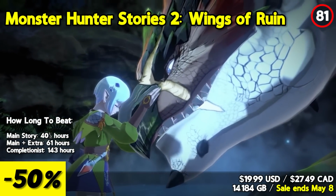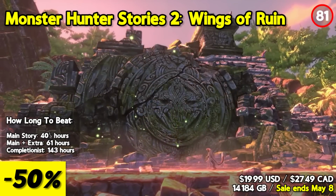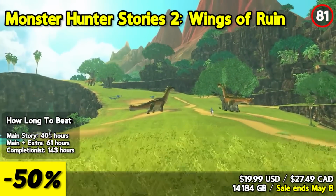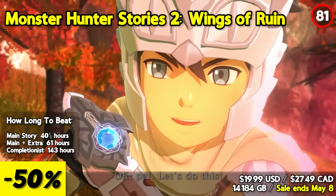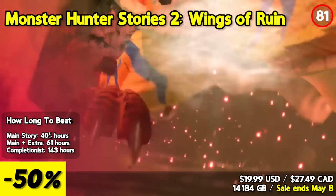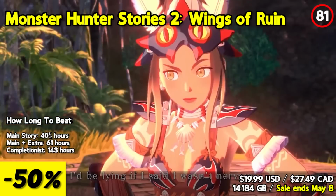Monster Hunter Stories 2 Wings of Ruin is an epic adventure that takes players on a journey to uncover the mysteries of Rathalos and its connection to the fate of the world. The game is set in a vibrant and expansive world filled with dangerous monsters and wondrous creatures. Players take on the role of a young monster rider who embarks on a journey to find out the truth behind the legend of the Wings of Ruin.